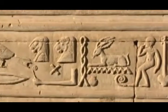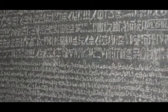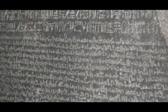I think it's the first evidence of written language. And with that document, they were able to break hieroglyphics, translate it, and I believe it was a Frenchman.